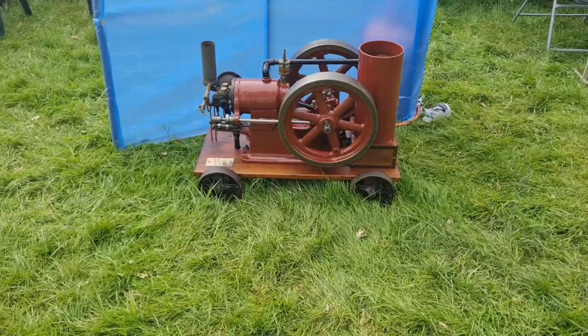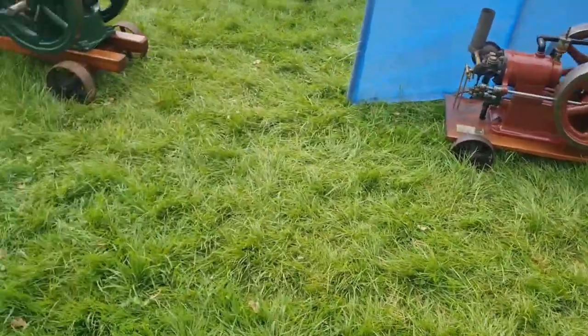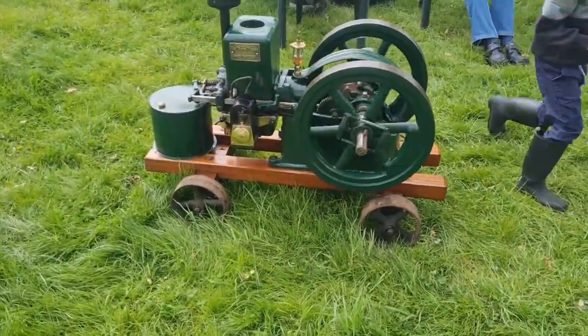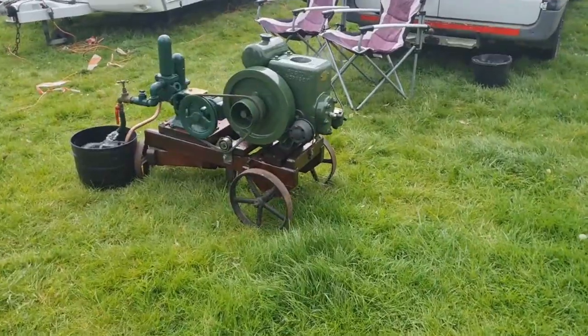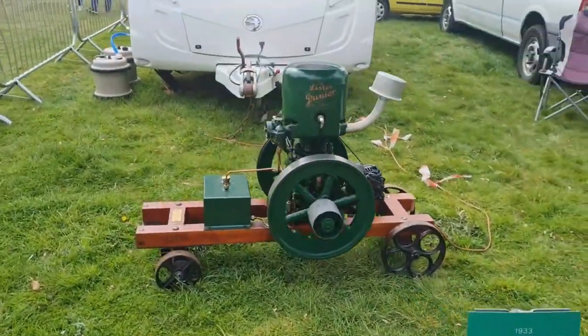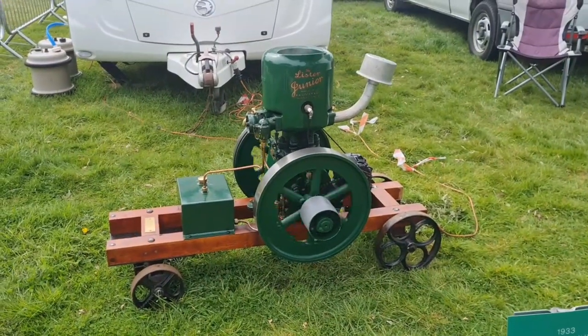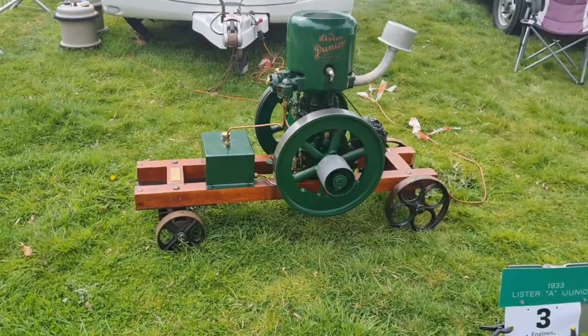There we go. An Osborne gas engine. Beautiful. We're just having a little look about. Another little PB3 I see there. And if we scoop around the end and have a little scooch on here. There's a Lister Junior. That looked like a little Lister A. Lovely.